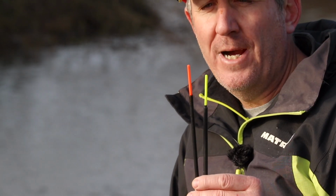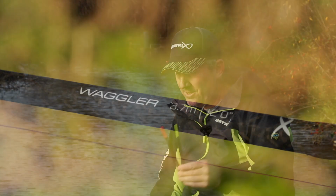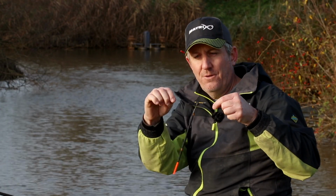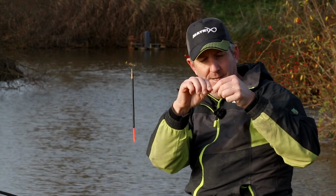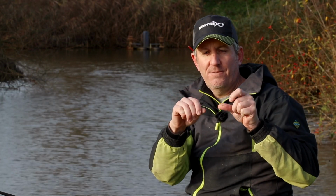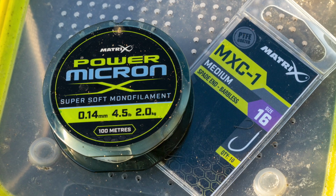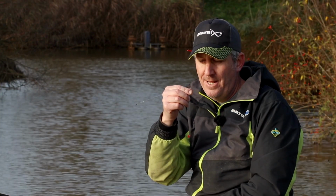Today I'm using a loaded waggler. It doesn't have to be loaded, just a waggler of your choice. Got the 12 foot Horizon X Pro today, 4 pound reel line, 0.14 hook length, 4 gram insert waggler. It's about 5 foot deep where we're fishing today. So going down the line, I've just got 3 evenly spread number 9 shot to a 0.14 hook length and double maggot on an MXC1 size 16.